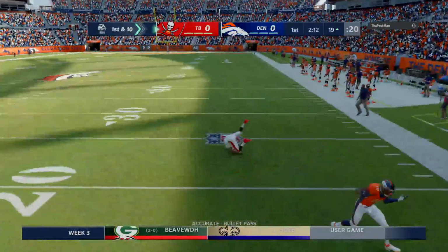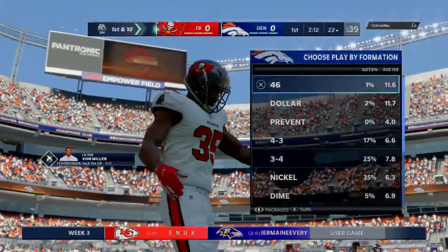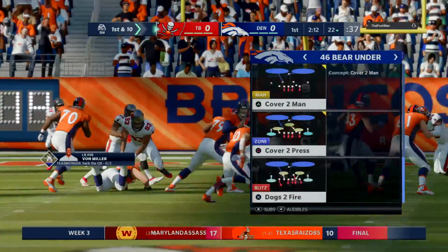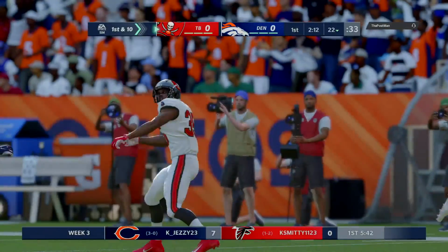And he fires one that's intercepted. Picked off at the 22. And they're going to take over right there at the 22-yard line. At their own first quarter, and now he already has 2 interceptions.